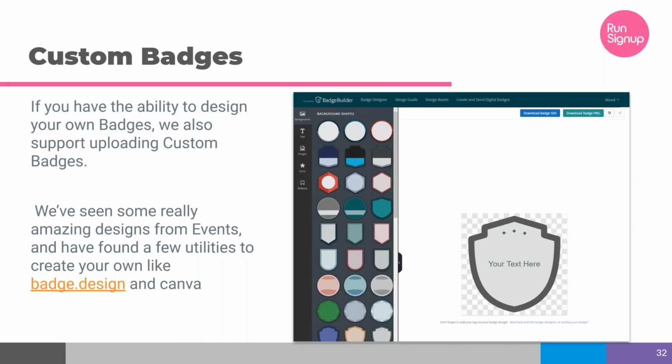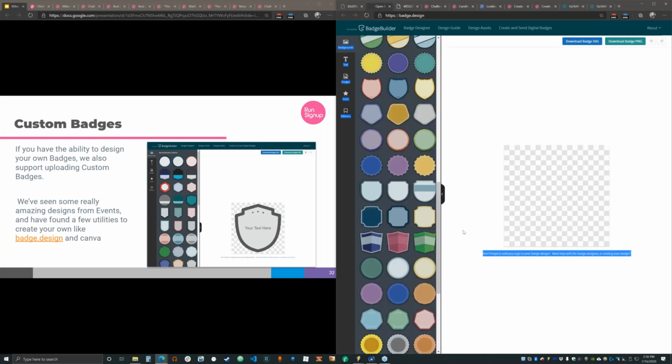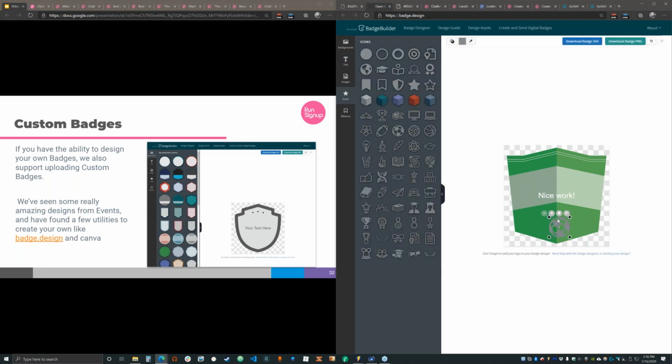But what's even cooler than our very nice looking predefined ones is the ability to design your own badges. So you can upload a custom badge. We don't have a badge builder, but we did find some really cool open and free utilities to build your own. I found this badge.design page where you can put a shield on here, add some text, say nice work, and it allows you to customize this image with different colors, text, and so on. Put a soccer ball on there, whatever you want to do.